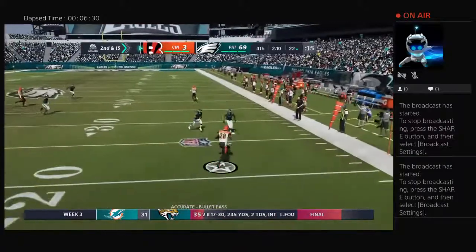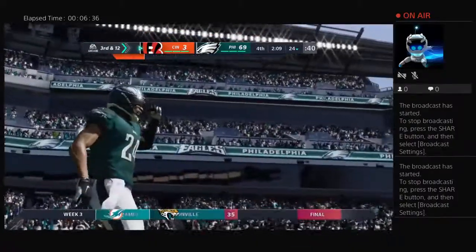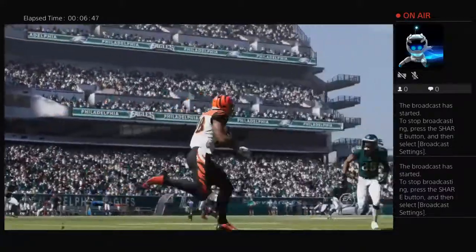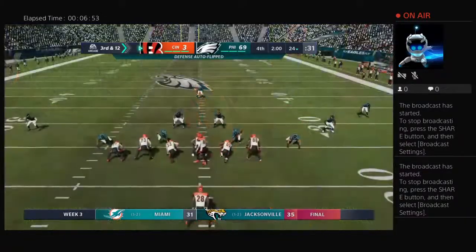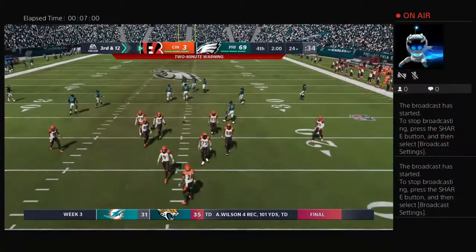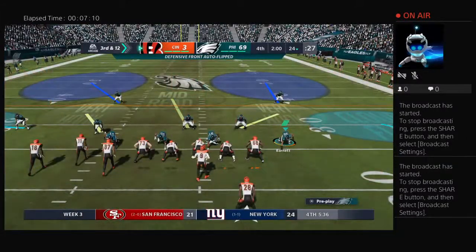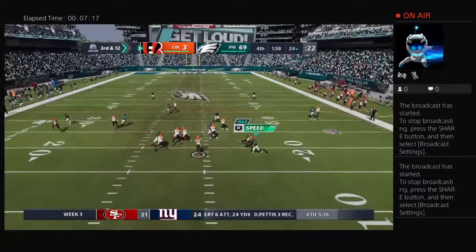On 2nd down, Burrow. He finds his running back, Mixon. Give him 3 on the play, and that's going to lead to a 3rd and 12. A 3-yard pickup, and it's 3rd down. They had the catch on 2nd down, but it didn't help at all, and now they're looking at 3rd down here. So the Bengals in possession of the football here as we get you reset. And let's see what they've come up with offensively after having time to talk it over.